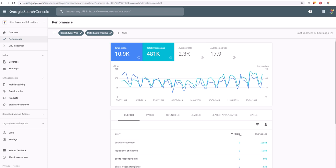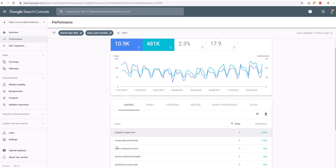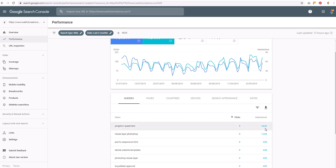These are the things we can help you with. See, Pingdom speed test. My website got 2,845 impressions for it, but not a single click. This is a keyword which I can optimize and convert these impressions into clicks. Resize layer Photoshop. See, 1358. This is a very good number.